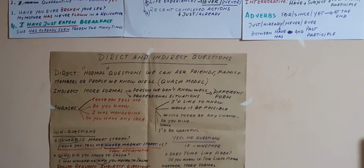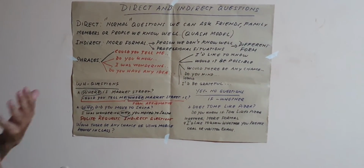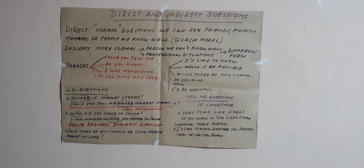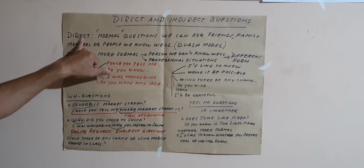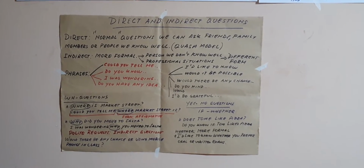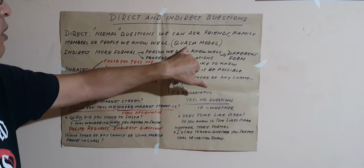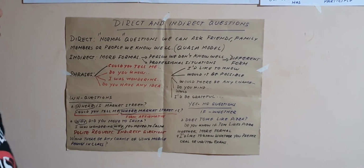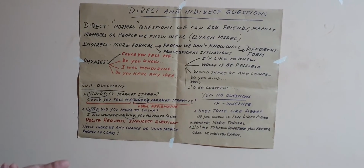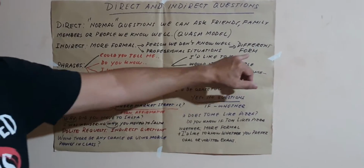Another point to take into account in this unit is direct and indirect questions. Well, there is a kind of register included in the differentiation of direct and indirect questions. For example, direct questions are normal questions that you can ask friends, family members, or people you know well. They follow the QUASM model, that is to say, question word, auxiliary, subject, and the main verb. The indirect questions are more formal. They are asked to people we don't know well, or in professional situations, and they have a different form.